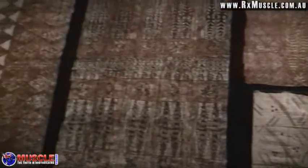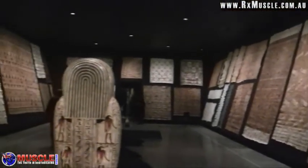This is actually all bark. I thought it was a room of rugs, but it's bark that's been painted on, which are all very old paintings and stuff. So very expensive, but I don't find much interest in it.